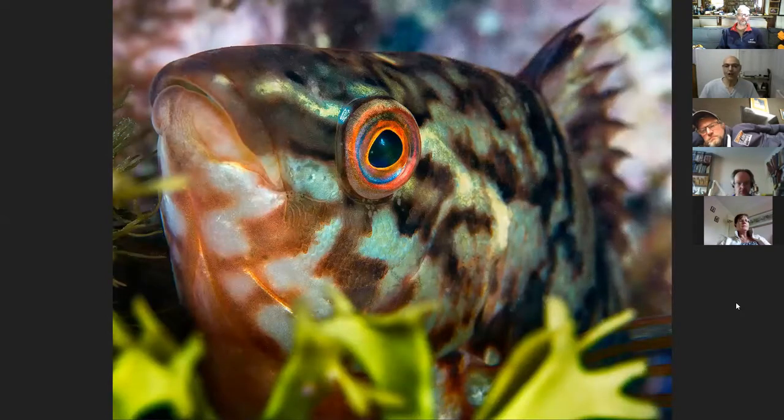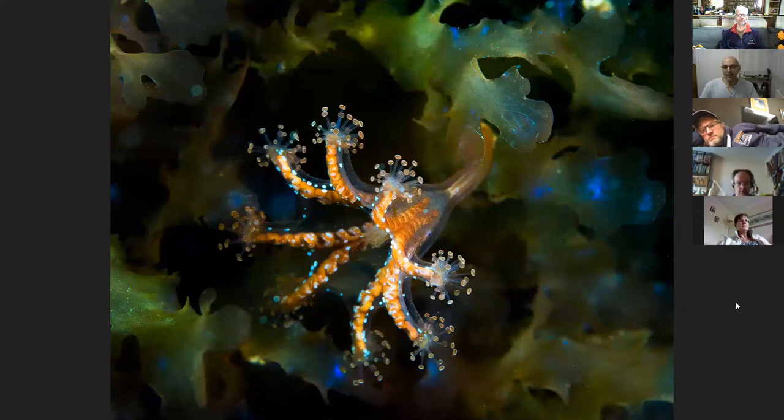And this is another common species you can encounter, but during the night, you can get really close and take a picture of this corkwing wrasse. And as well, stalked jellies were difficult to spot at the beginning of the summer, but then they become a bit more common at the end. And thanks to Rob, he pointed it out to me, I managed to take this picture last year.